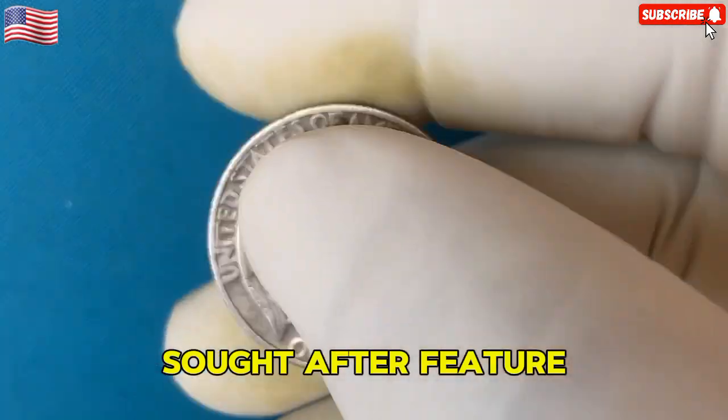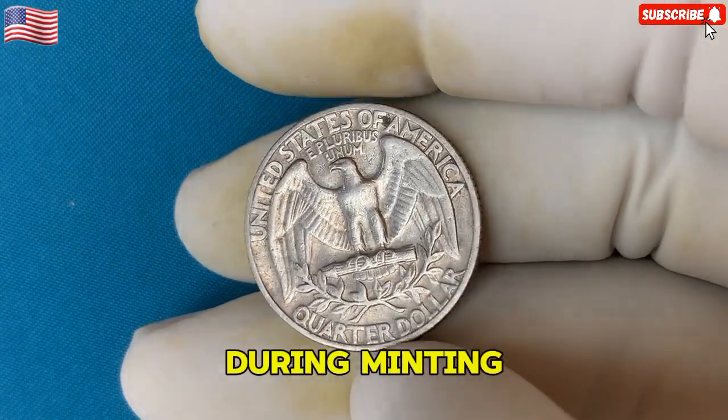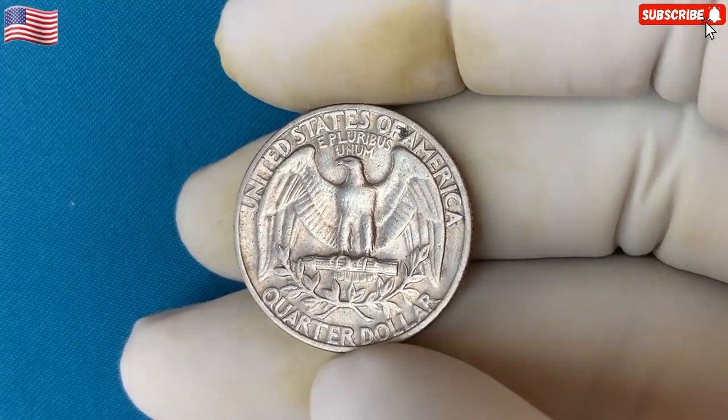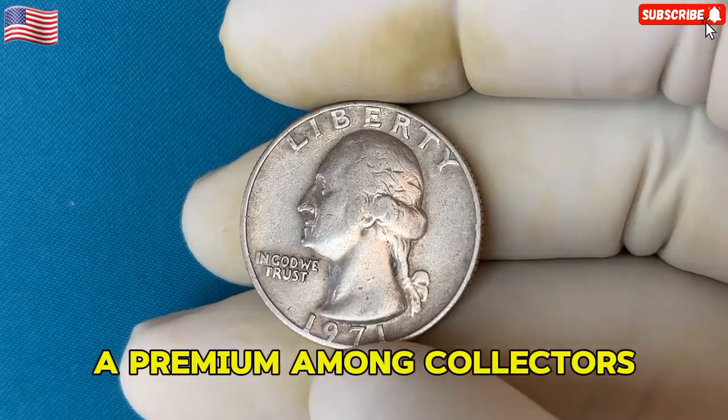Another sought-after feature is the off-center strike, where the coin was not perfectly aligned during minting, leaving part of the design incomplete and a portion of the coin blank. These errors are relatively uncommon and usually command a premium among collectors.